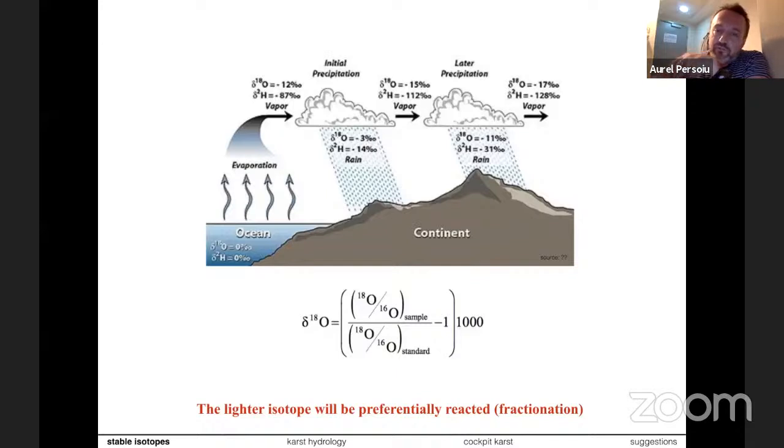So this is just a simplification, just to show what is actually happening, because you have some other processes that are complicating the picture. For example, you can have re-evaporation from the ground, and this will replenish the vapor in the air, changing its isotopic composition and so on. But this is a basic scheme that shows what is happening with the delta O18, with the oxygen and hydrogen in the water as it leaves the ocean and moves further onto the land.